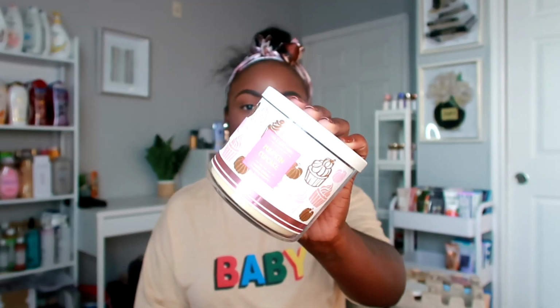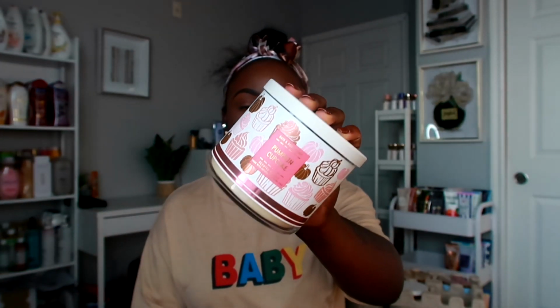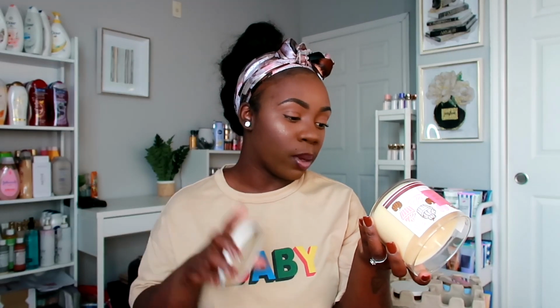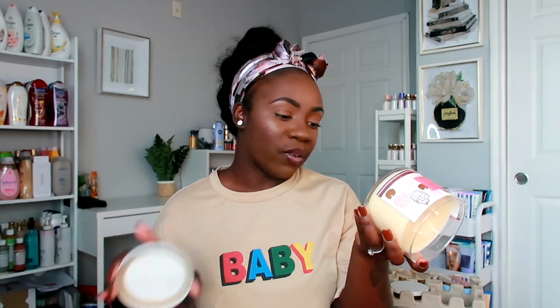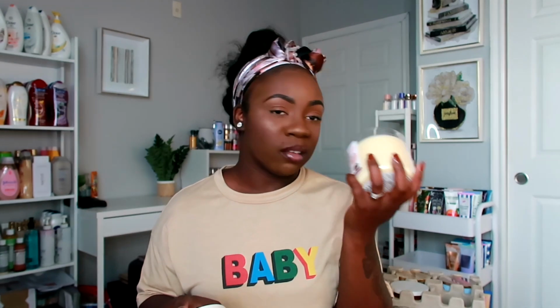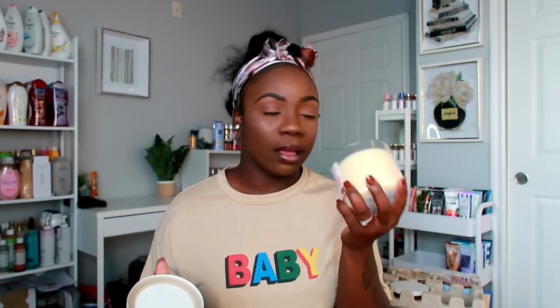The first candle I got here was pumpkin cupcake. This of course is a fall candle. I didn't pick this one up before and I wanted to pick it up. It smells really good. It smells like it's named, pumpkin cupcake. This one has notes of whipped buttercream, Madagascar vanilla, pumpkin spice, freshly baked cupcake. It just smells really sweet. It smells like a pumpkin cake. Really sweet. It's heavy on the vanilla and buttercream, and it's right up my alley.